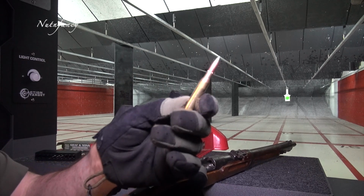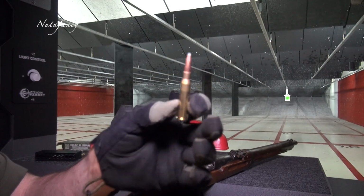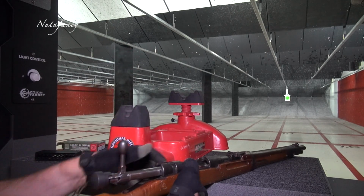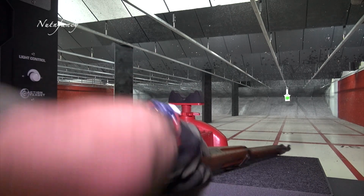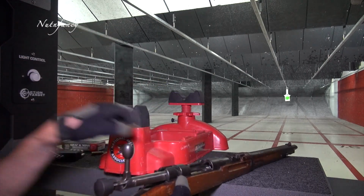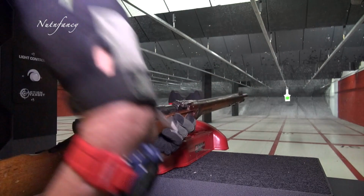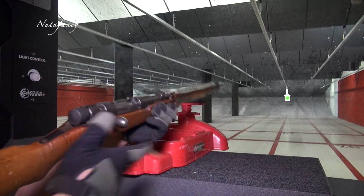2,500 feet per second, 2,600 foot-pounds of energy. It's about the same as a Mosin. I think that's generous, though. I didn't chrono it when I shot it. I bet you it's a lot less than that. I think that's out of the full-length one, too. Because the full-length Arisaka is huge. And there are all sorts of types of Arisakas.